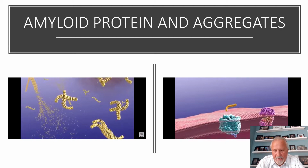And it'll make plaques that will surround the axon of the neuron and choke it off. And it'll eventually kill that neuron. It takes anywhere from a few weeks to a few months of it being damaged. And once a neuron dies, it doesn't come back. But if a neuron is damaged and we can intervene quickly enough, we can get some reversal and reactivate that neuron.